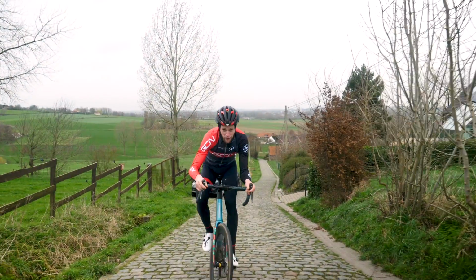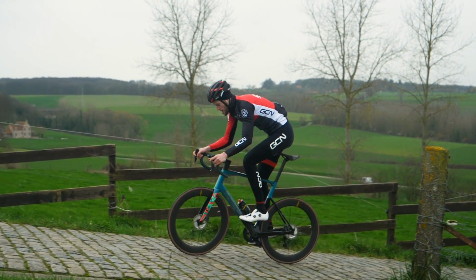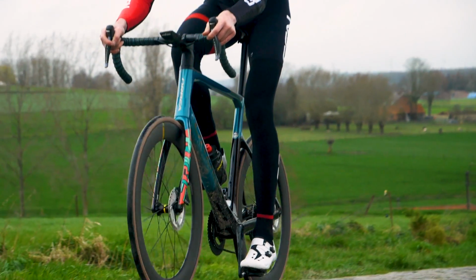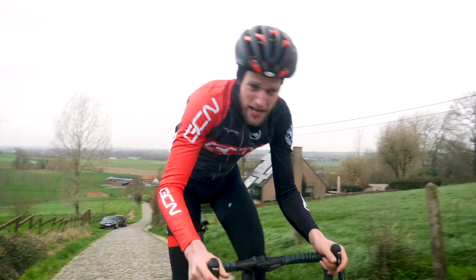Now you want to be careful when getting out of the saddle on a cobble climb. If you put your weight too far forward, it's easy to slip and lose grip. You want to put your weight backwards, kind of over the saddle, putting the weight down on your back wheel. It'll give you more grip on the cobbles, keeping you in control, keeping that power on the pedals and moving you forward as fast as you can.